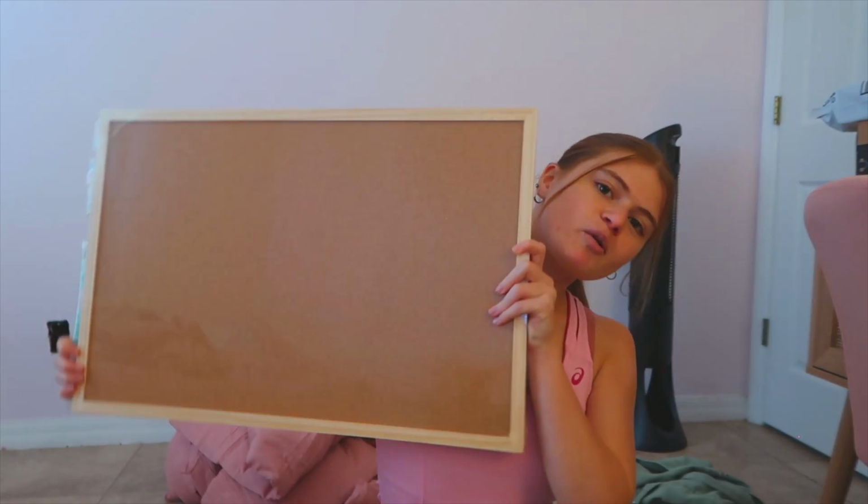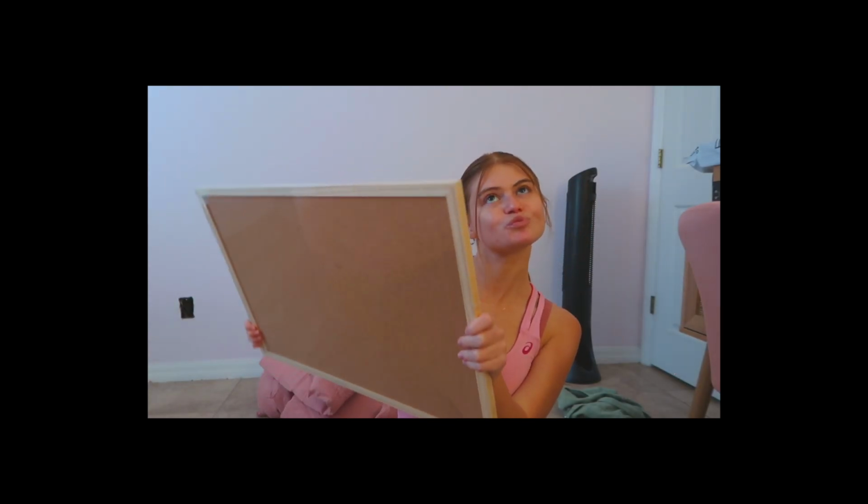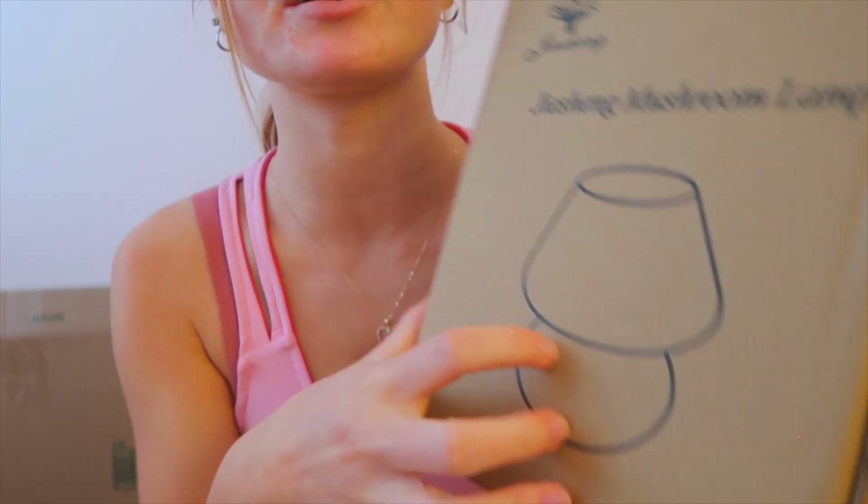So here's my little cork board. So this, I know what this is. It's literally a picture on the side. So this is my mushroom lamp. You've probably seen this all over Pinterest. I fell into the trap of being basic and I bought it. This is gonna go on my vanity. So obviously my vanity is not in my room right now. I haven't built her yet, but this will go on my vanity once I build it.